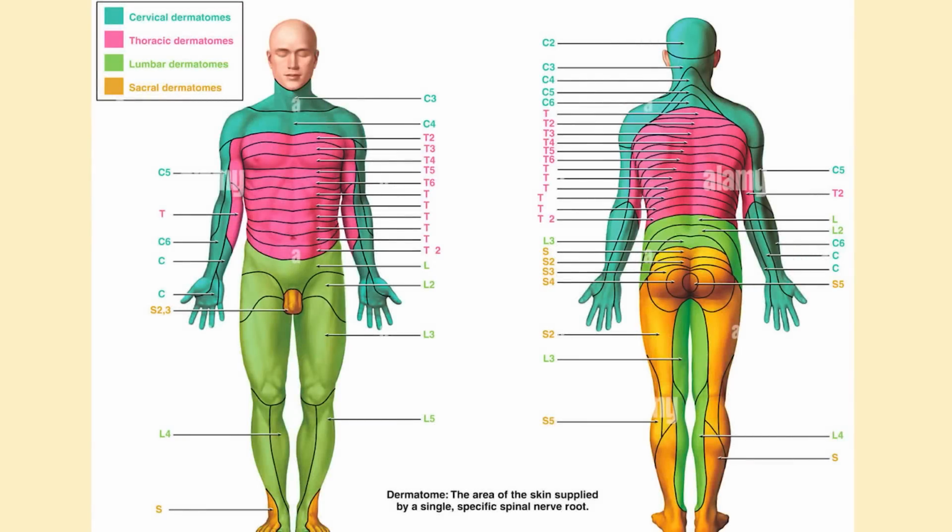Now, there's an area of skin supplied by a specific nerve root, and this is called dermatomes. Now, one of the most brilliant doctors that was one of my mentors, Dr. Jacobson, said to find out what's wrong with the patient, you got to do two things. One, you got to ask them. Two, you got to listen.